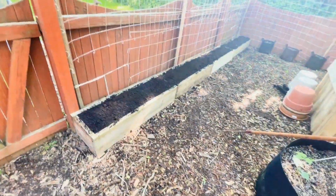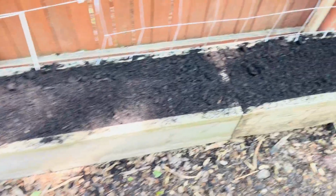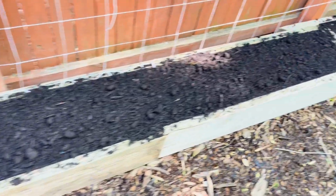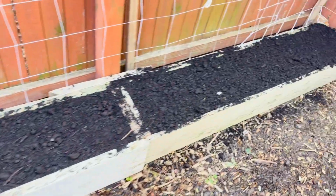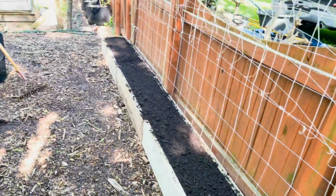So let me spin you around, show you what these guys look like. Oh yeah, looking good. I said this was kind of an afterthought. I had this wood laying around. I thought, well, it's not too bad. I didn't want to burn it. So we got the trellis system up.